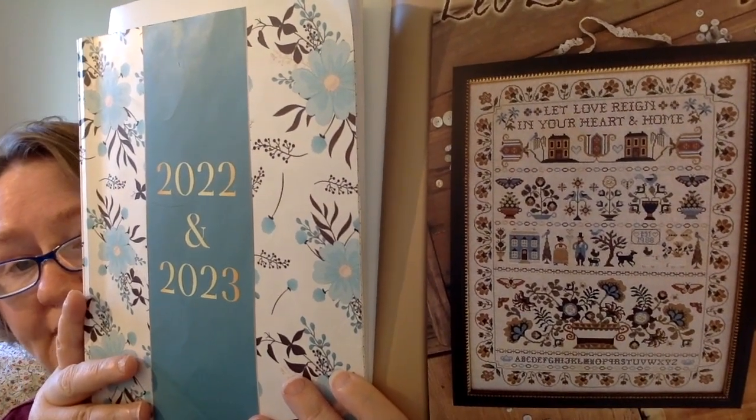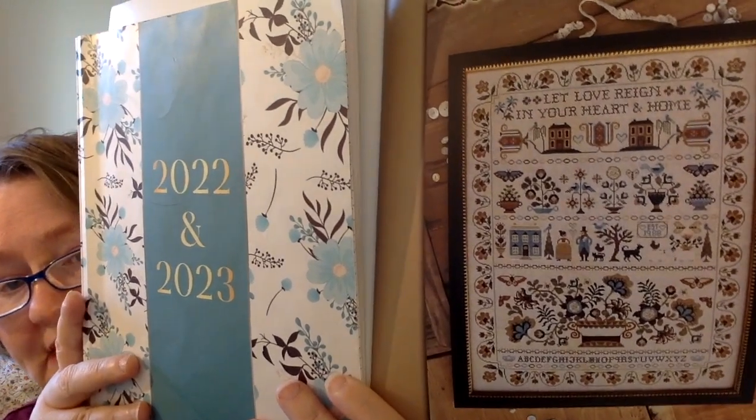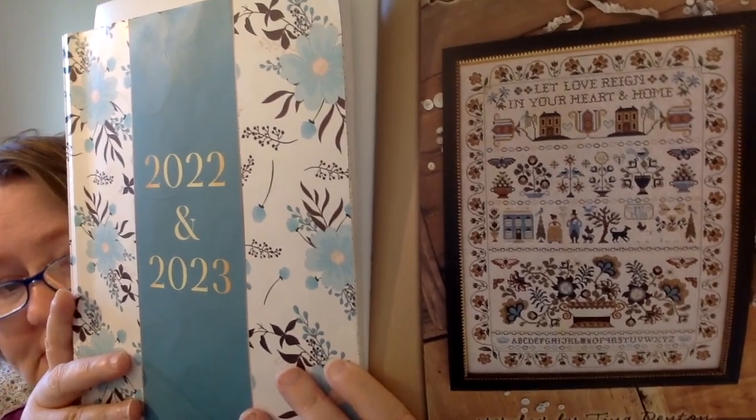And it says, "Let love reign in your heart and home." And I just love that sentiment. And it's a sampler, which I don't do very many of, but I just think this one is so beautiful. So I'm going to start on that, and that will be my Sunday piece for December, which will meet our Garon Focus on a Designer and celebrate Dina.